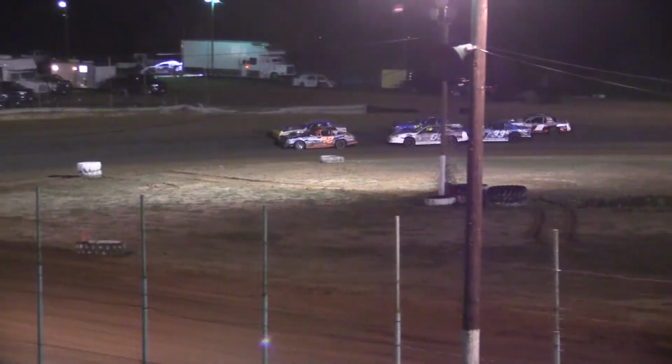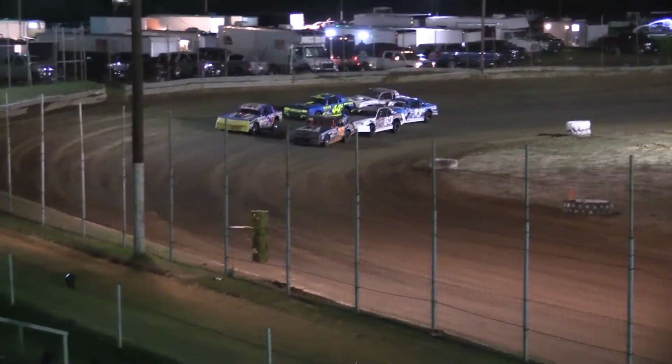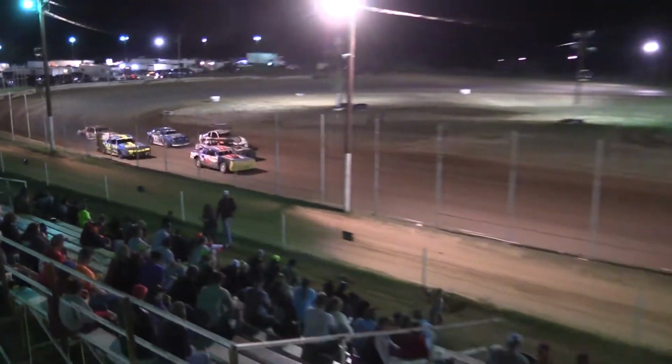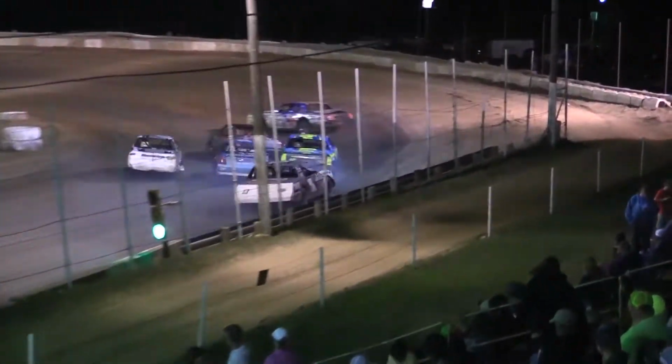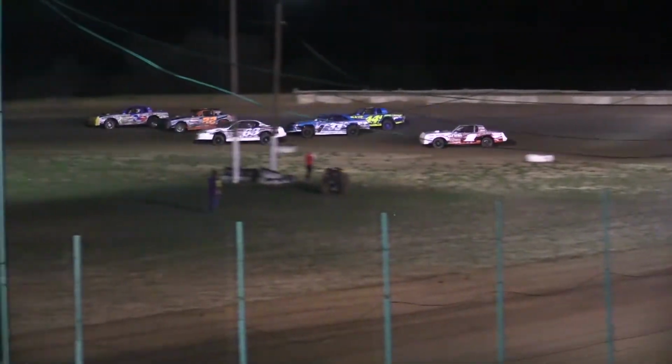Coasting into turn 3, lights out. Coming out of turn 4 now. O'Brien takes the lead. Wyringa couldn't get on the gas. So O'Brien leads the field into turn 1. Coming out of 2, still the leader.